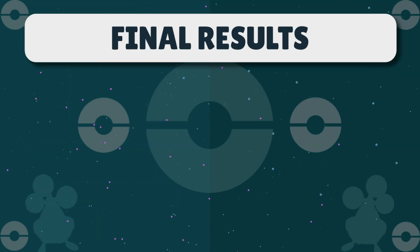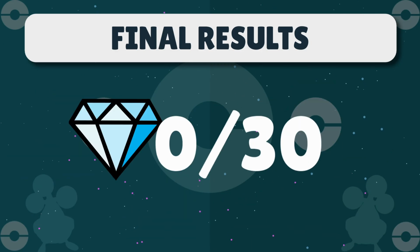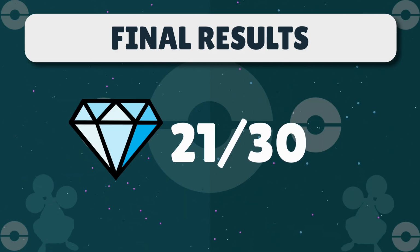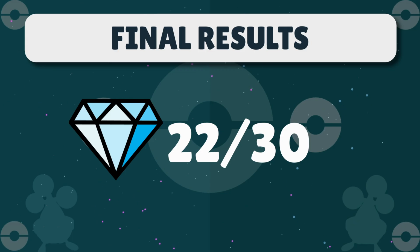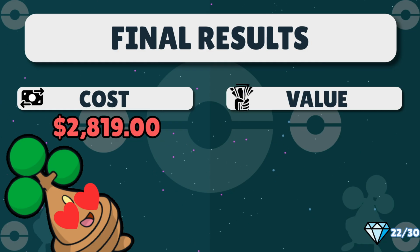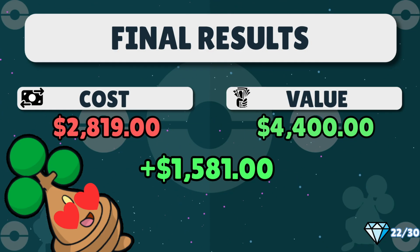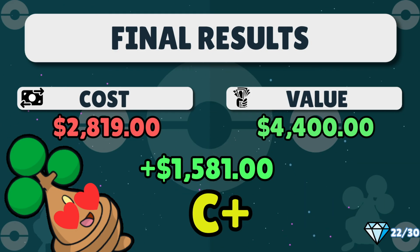And like I said before, this was actually my worst submission of this year. I got 22 out of 30 cards that got a 10, which was great. I passed my goal. But I just bought at such a high time in the market that these cards didn't really get good value bumps. So my total cost was about $2,800. My total value now is about $4,400, almost $1,600 profit. I'm going to give myself a fat C+ for this submission because I know I can do better. I can be a bit smarter about when I'm buying and what I'm buying.